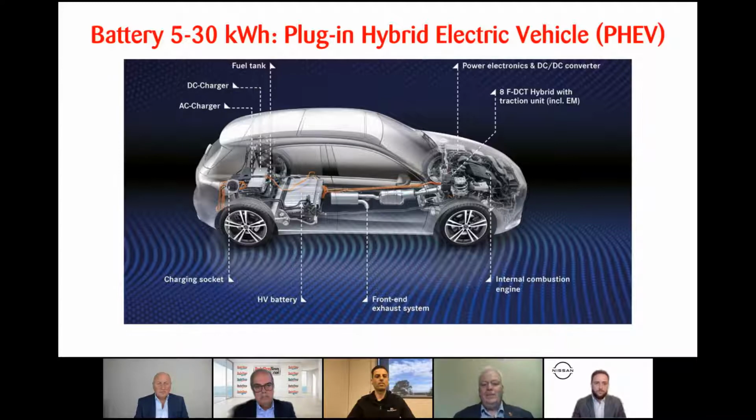And that is the plug-in electric hybrid vehicle, PHEV. Now, this has a bigger battery pack. I've put here a range of 5 to 30 kilowatt hours. Some are even bigger than this. Here, we can have electric-only driving for 30, 40 or so kilometers. And there's more performance available where the engine is working as before with the hybrids. The engine and the electric motor can work together to boost acceleration and aid driving.